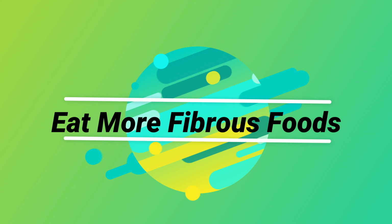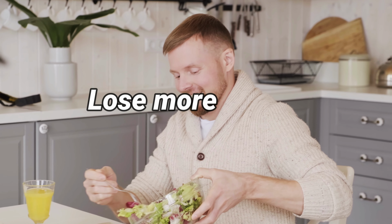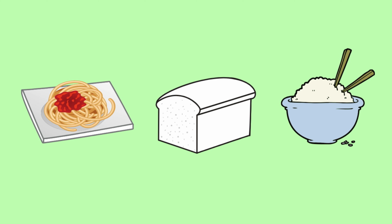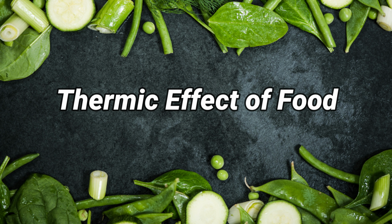Number 1, eat more fibrous foods. When you add more fibrous foods to your diet, you lose more weight compared to eating other food items such as noodles, white bread, or white rice. This is because of a process called thermic effect of food.